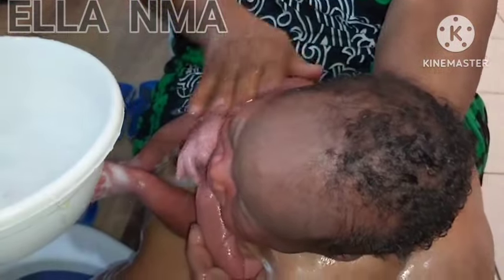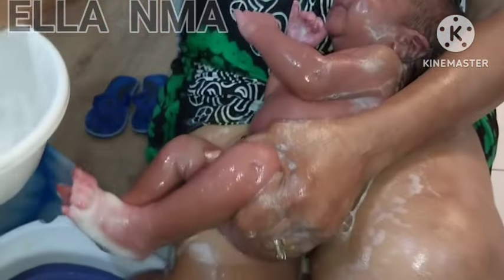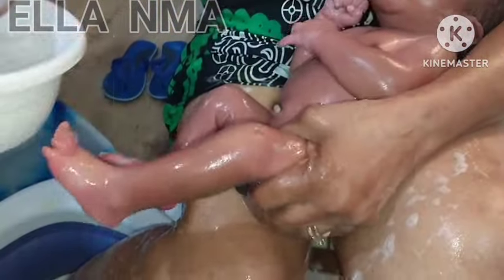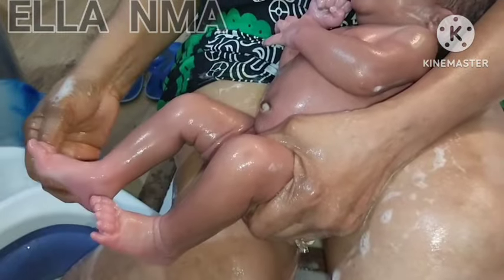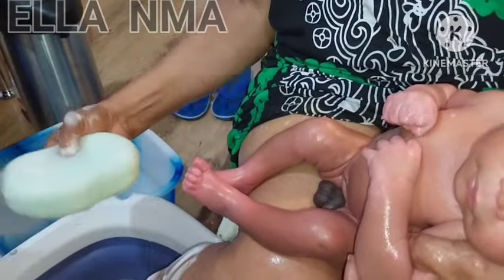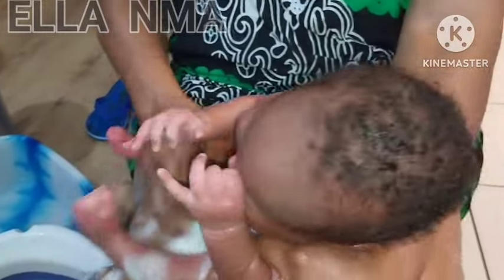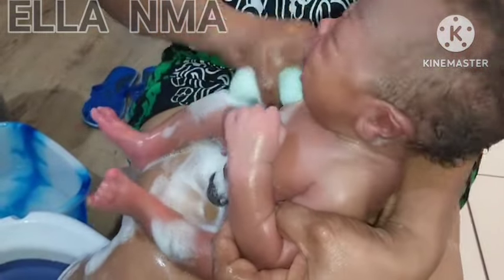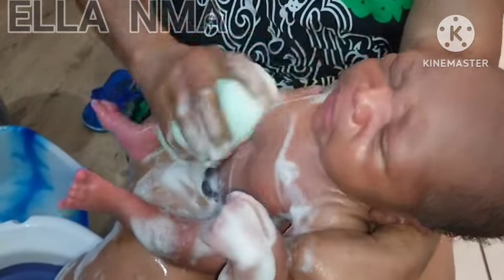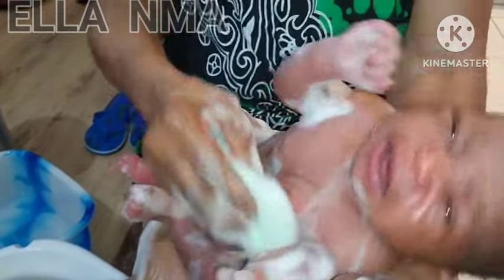See as his skin comes out. He's enjoying the hot water. When they're pouring the water, he's enjoying it. It's only when they're washing the body that he's crying. See as he bent his neck. He just said, in fact, I give up for you. I give up. He was saying, hey, I thought the washing was over.